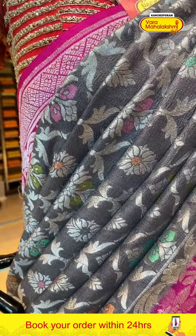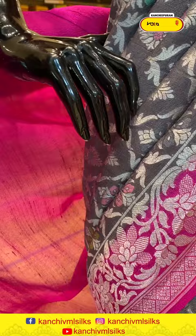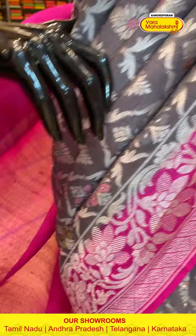And for the border, floral and leaf jaal with some diamond buttis with silver zari, nice and cute. Pallu emo manchi brocade pallu andi. And the blouse is a contrast. I'll give you the pricing and the contact details of this one.